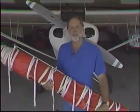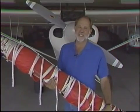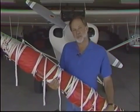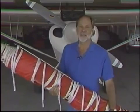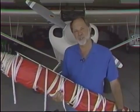Well, that completes the banner assembly. Not too difficult, really. And we double-checked our spacing and spelling as we went along, just to make sure. And now we're ready to go out to the pickup zone. So let's go.